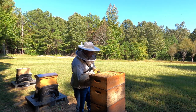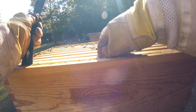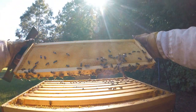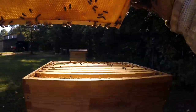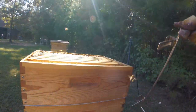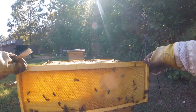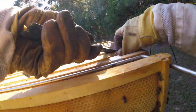So let's see how we're doing on honey here. I am curious how my honey preparation is looking. All right. Woo, they've drawn out comb and started filling it up a little bit. Not too much. This is really all I'm going to do here, just check my honey production and see if I got brood in the top box. That's really all I care about.